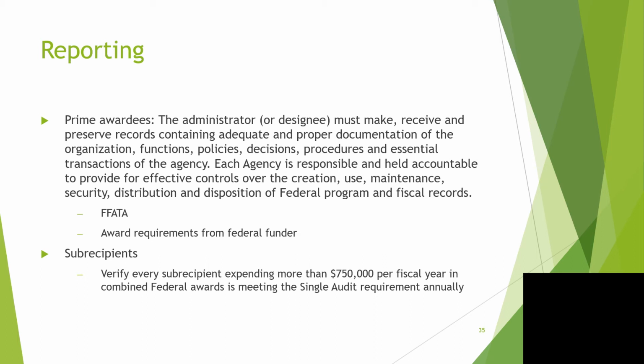For subrecipients, every subrecipient expending more than $750,000 per fiscal year in combined federal awards. So even if they're getting $100,000 from you, you need to see if they are making more than $750,000 per fiscal year in other federal awards. And they have to have a single audit requirement annually. And they need to be submitting that single audit requirement to you. And then you need to make a management decision based on what the single audit requirement found.